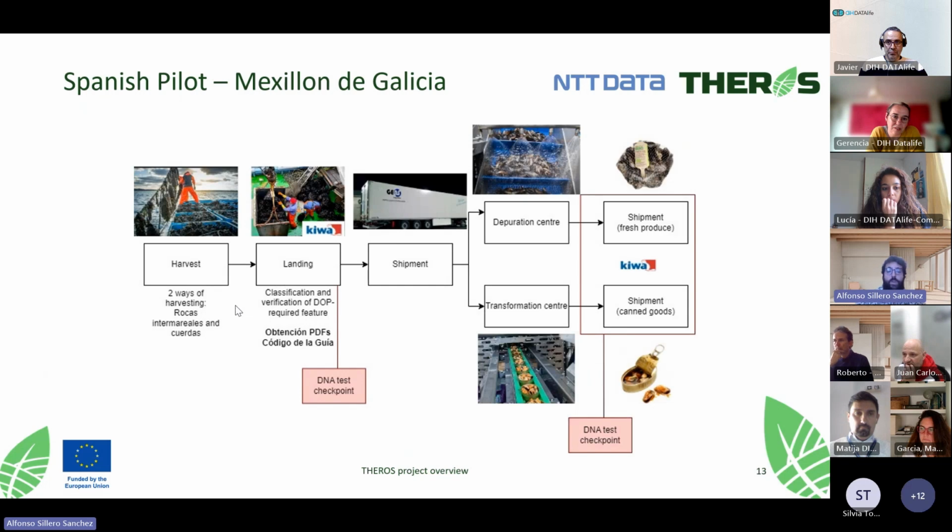Then we have the landing, which is going to be where the classification and the verification of the DOP is going to happen. And we're going to have a DNA test checkpoint. Then it's going to be the shipment. And we have 2 different paths here. The depuration center for the shipment of fresh produce, and the transformation center for the shipment of canned goods. And at this stage, we're going to have another DNA test point that is going to be uploaded to the THEROS traceability system. I know it's all a bit abstract for now, but if you follow our social networks, we're going to provide more information because the actual part of it is going to start basically in June.